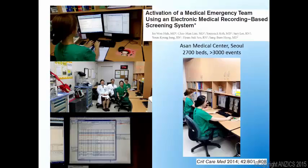This is a very nice project done by Sangbum Hong at Asan University in Korea. This is a gigantic hospital. It has almost 3,000 beds. It's two huge towers. They have a supermarket and a couple of restaurants on the first floor. It is a marvel. They're technologically heavy, and they have everybody's data going into the computer system frequently, but not necessarily by continuous monitoring, and they get a screen that looks like this.